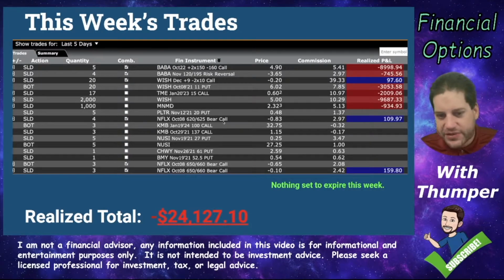I did have a Netflix bear call spread. I already forecasted that if it was up, I was probably going to close on Monday. It was up, so I closed it, and then the following day, Netflix shot up to 640. So talk about timing the market in a good way for once. Look at all that red.